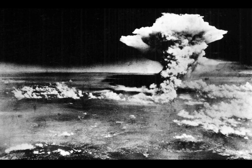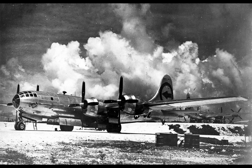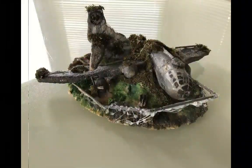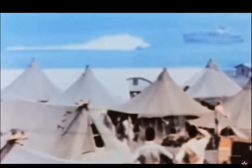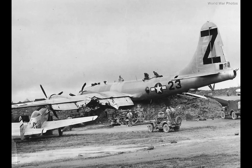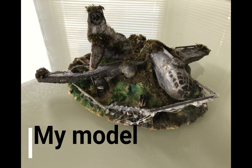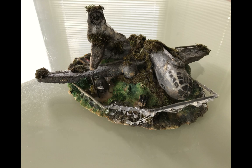Even though the original B-29 that bombed Hiroshima, the Enola Gay, is preserved and is not in use anymore, I have made a B-29 that has crashed, because there are multiple B-29s that have crashed to this day, and it was easier to make, so yeah. The B-29 Superfortress is a piece of history. A piece of history that is amazing.